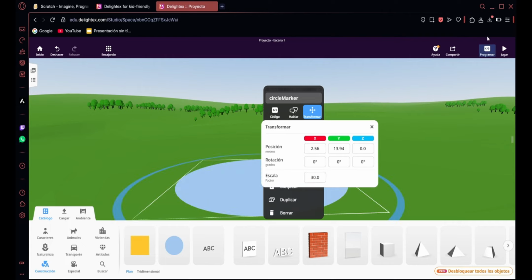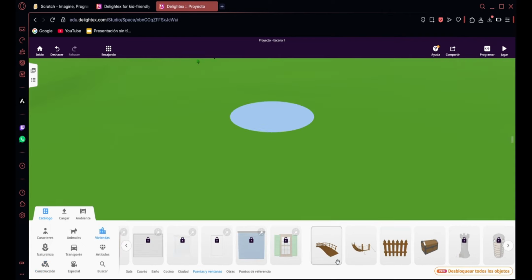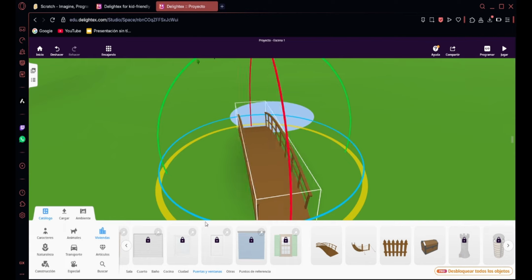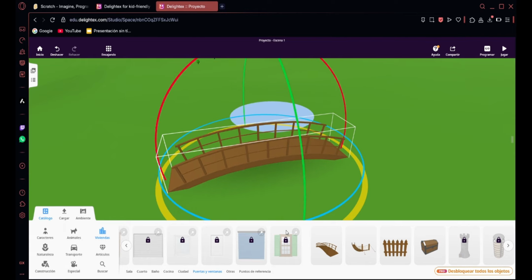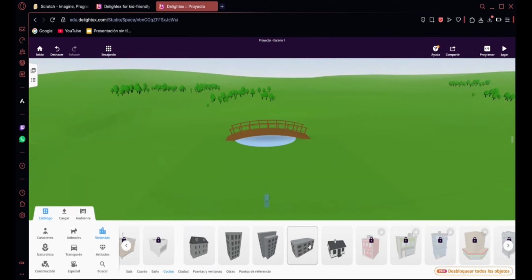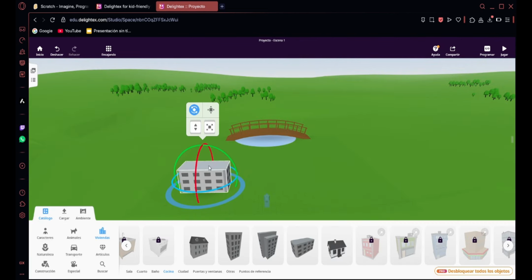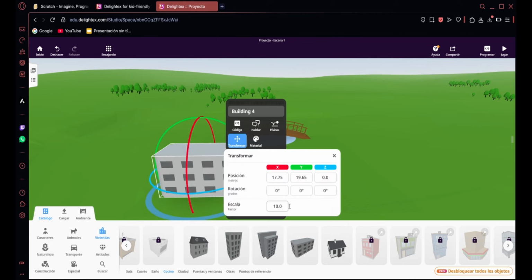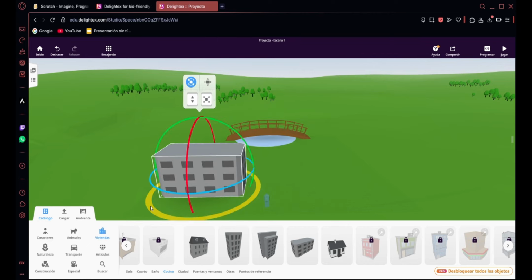Next, we choose the environment we like best. This will be the background of our game. It can be a park, a street, a beach, any place where we imagine our recycling mission taking place. Now, it's time to insert all the objects we like to build our green point. We can add trees, recycling bins, signs, and anything else that helps us create a fun and colorful place for our game.